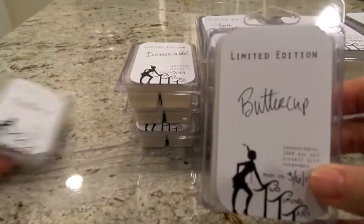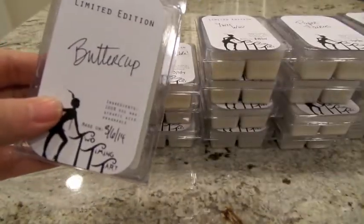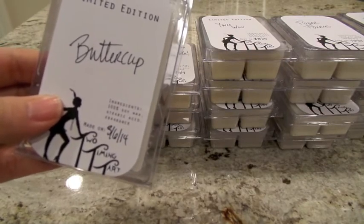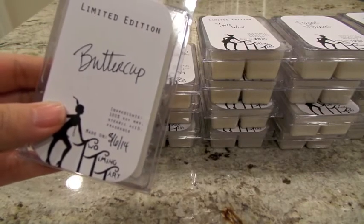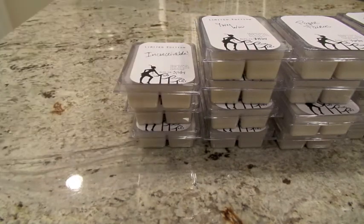Okay, this next one here is Buttercup, and this is the woman who would never love again, forced into a life of servitude as the Queen of Florin, full of contradiction and feminine wiles. Sweet tea with a splash of jasmine and vanilla perfume.